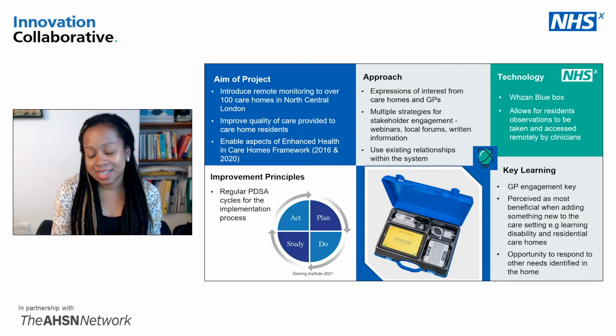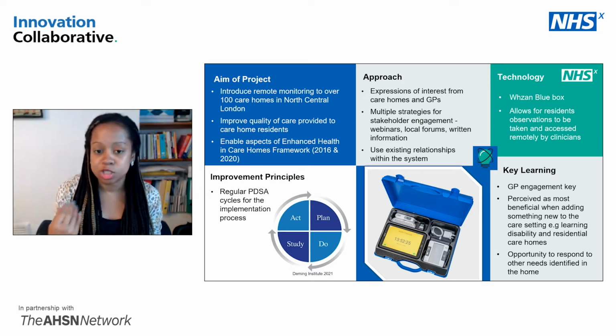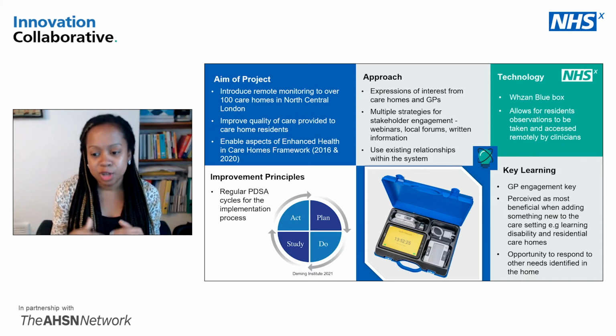And I think in terms of stakeholder engagement, which is so important, we've taken multiple strategies in terms of the team I'm working with. We've got a team of nurse educators who work with the care homes, and myself and a whole project team. And I think it's been really key that the stakeholder engagement is ongoing, whether that is written information, webinars, local forums, and really using a lot of the existing relationships that we already had in the system working with care homes as the foundations for getting this going.